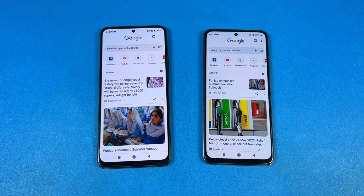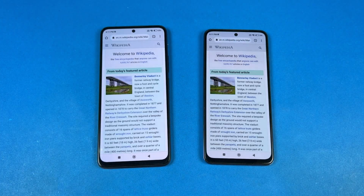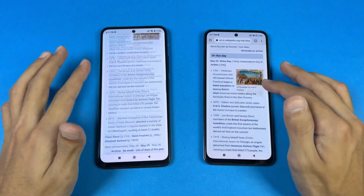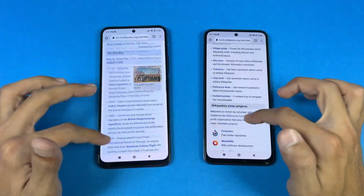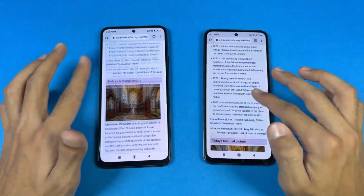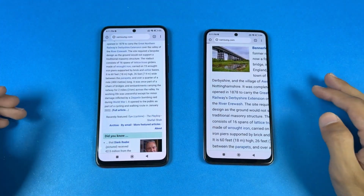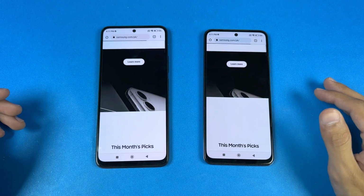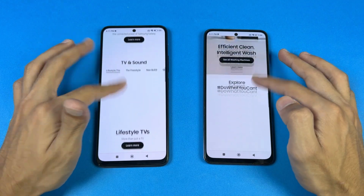So I am using default Google Chrome on both phones with the same Wi-Fi network, wikipedia.org. Very similar performance. Scrolling feels a little smoother on the Note 12 if I look very closely. So next on the list is Samsung.com. This time both phones perform exactly the same.